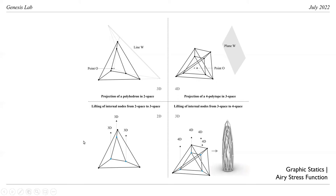So if we start here in 2D, then we can take those three vertices and lift them up into 3D. Equivalently, if we start with a 3D truss, we can take the internal vertices and lift them up into 4D. So it's the same type of thinking, just one dimension up, and also the geometrical elements follow this higher dimension. So here, rather than two planes meeting at the line, we have two hyperplanes meeting at the plane. But it's essentially the same thing.